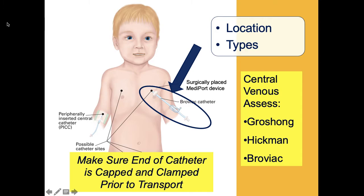Either way, the biggest problem with these, of course, is these lines go directly into the venous system. If they were to bleed, that's a lot of blood coming out. Infections to the site are a common problem.